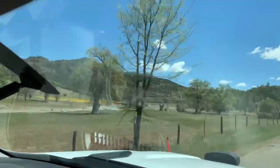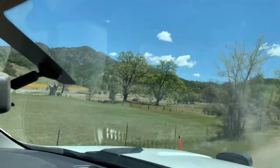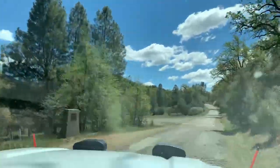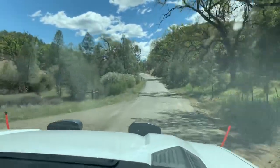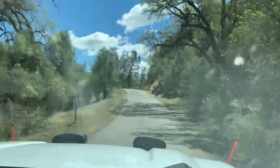The flowers up there. Yeah, that's the headwaters of the San Benito to our left over there. Access road going to that mine we were discussing earlier.